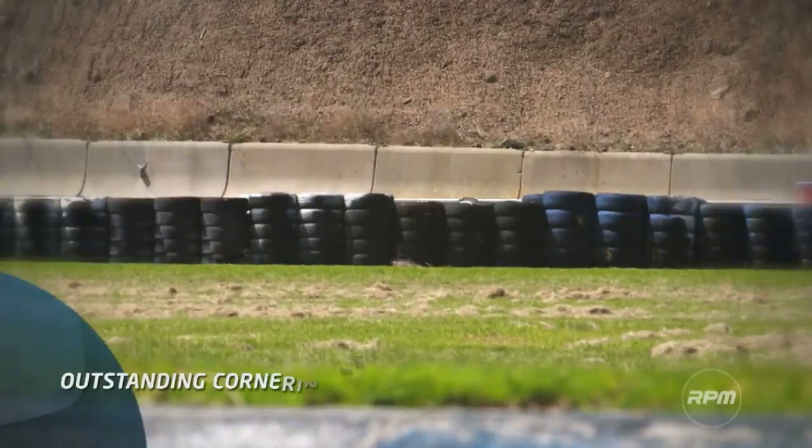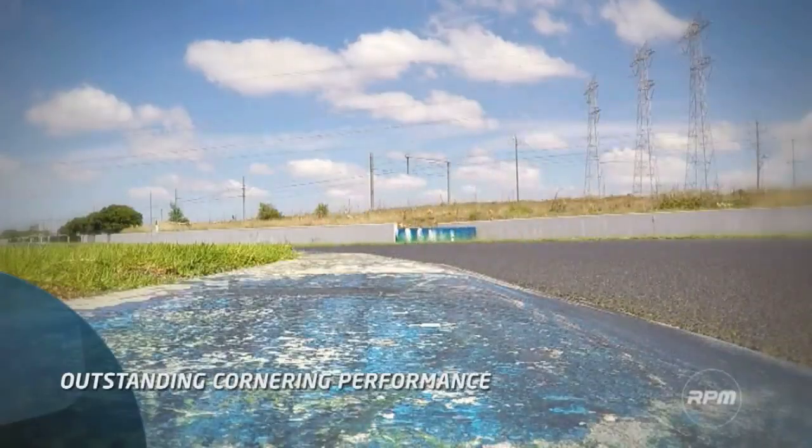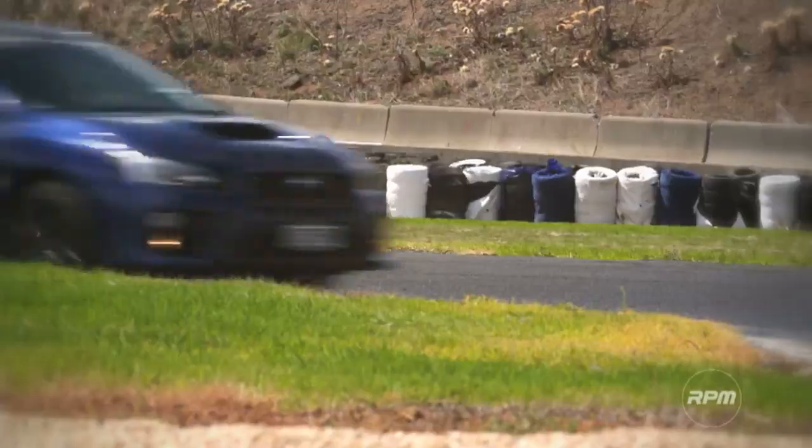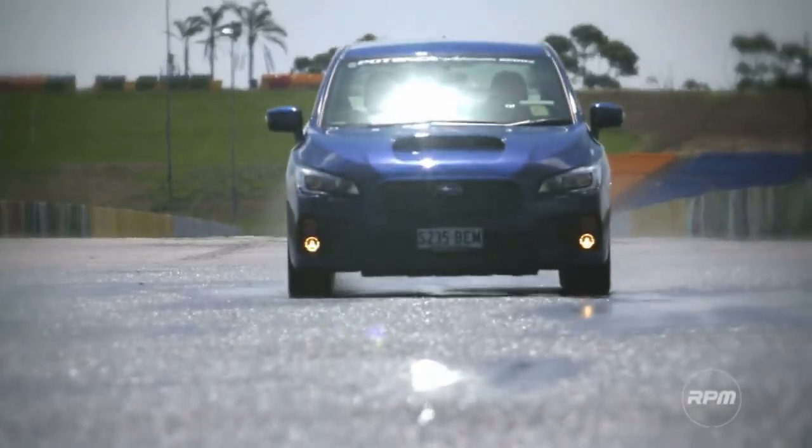Precision in the corners is absolutely paramount. You need to know that when you turn the wheel, the car is going to take you to the corner and hit the apex. But one direction's not good enough. On a 2-direction corner, you need good change of direction. Through the right. Swap the balance over to the left, good grip and feel, and a fantastic overall cornering experience.